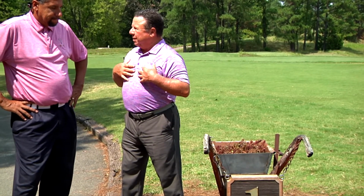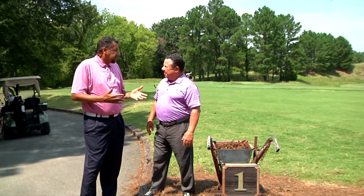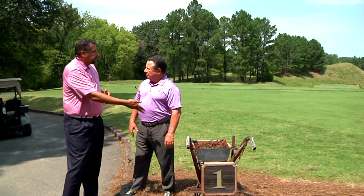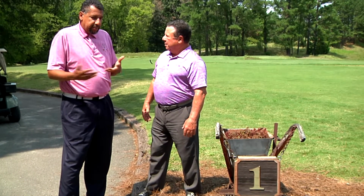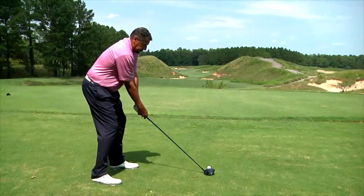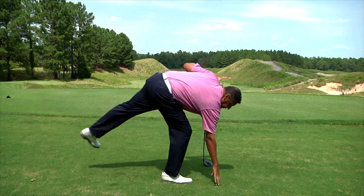Chris, I see farm implements all over the place. The guy from Philadelphia doesn't really know these, but tell me about it. Is this kind of the theme of Tobacco Road? All of our hole markers are plows, the old horse or mule drawn plows, to let people know what number hole they're on. And our tee boxes are designated by farm implements that you would use to till the soil. So we have the rippers and the plows and the discs, and they all just tie into the theme of Tobacco Road.